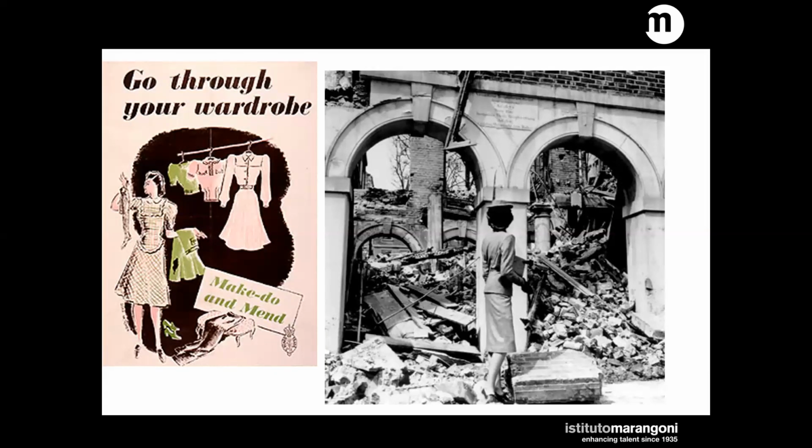It could be your neighbor's house, it could be your house, it could be the house of elderly people who didn't have time to leave. So it was a very, very difficult sight, a very difficult period for the English. And here you have that fashion model, looking at the rubble of what used to be a building. So it's a very, very poignant image, very famous.